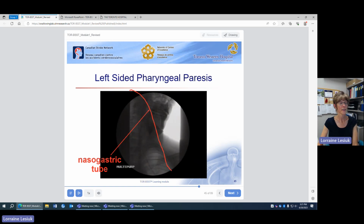All right, so we saw that this person has an NG tube, and if someone is not able to eat any texture safely, then they may have to continue being fed by the feeding tube. Some of the risks of having a feeding tube is that they can still develop aspiration from reflux. They can still develop a pneumonia from that reflux, but the benefit of having a feeding tube is that they will get their nutrition and they will get their hydration.